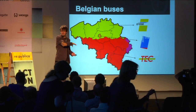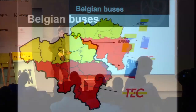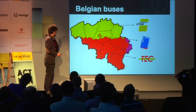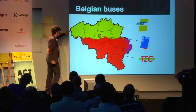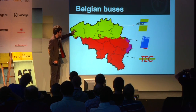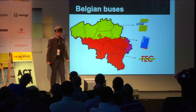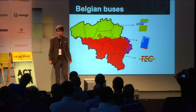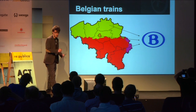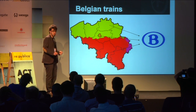So let's give some context, because Belgium, we're like these neighbors from somewhere there, but we're pretty much divided. With the buses, we have Flanders, we have Brussels, and we have Wallonia, and each of these 3 regions has its own company. Clear? This is simple, I think. And for the railway company, it's even simpler. We just have one railway company.